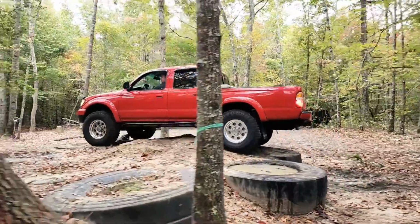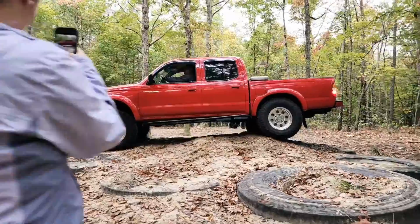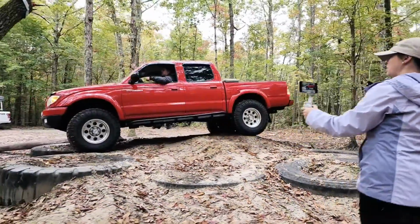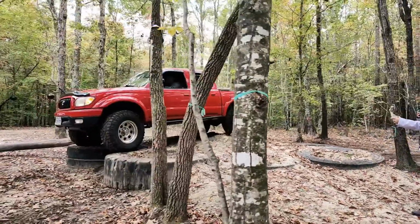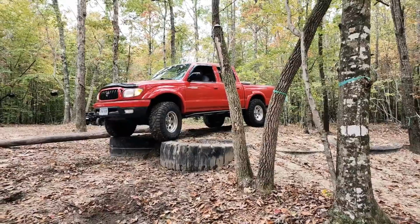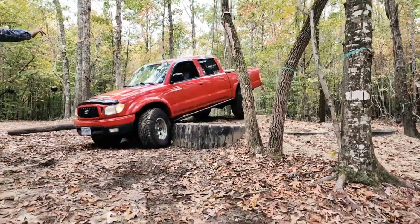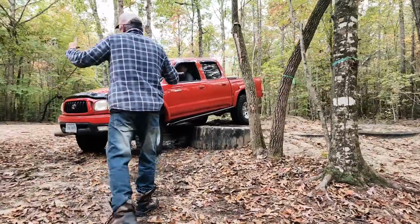Alright, come on. Watch this tree right here. I'll keep down your front end. You want this, alright? Come on. Get ready to drop on your. You're going to drop that at the same time. Cut the wheel a little bit. Alright, come on. Get ready to come down, ride your brakes. Woo! Ride your brakes. Alright, so one.